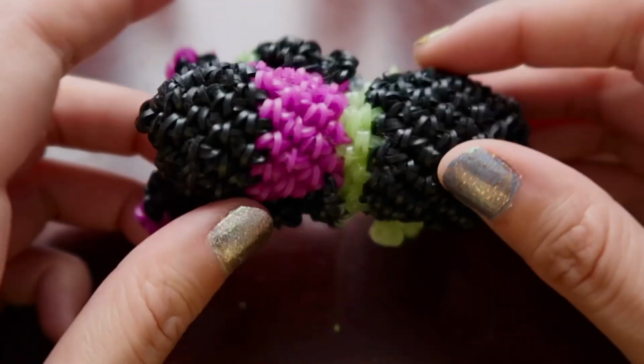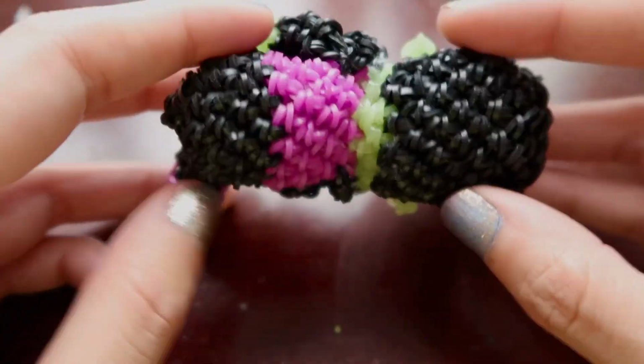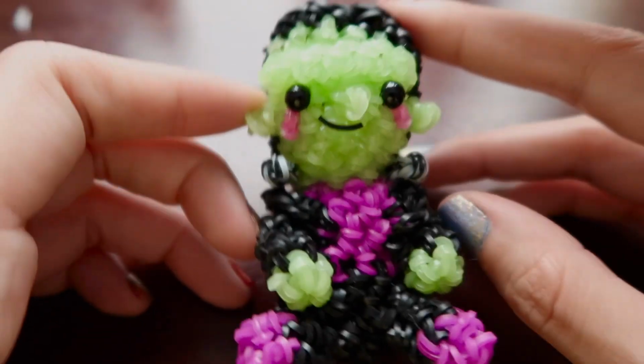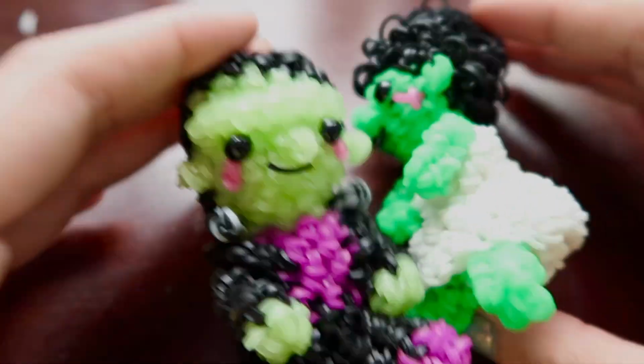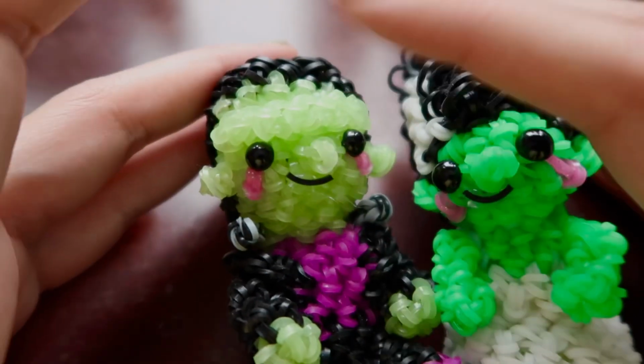Also, secrets. I didn't make the back of his shirt black, I messed up. But yeah, he's super cute. I really like how this guy turns out. I think the unibrow definitely adds, like, yes. So, maybe. I know a couple of you guys said that you wouldn't mind getting Halloween tutorials after Halloween, but I don't know. We'll see what I end up doing.